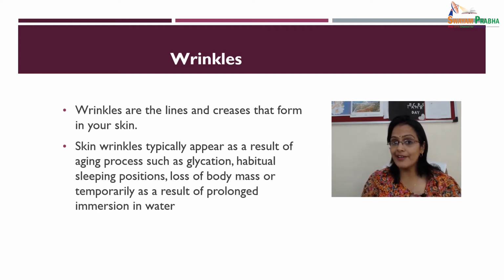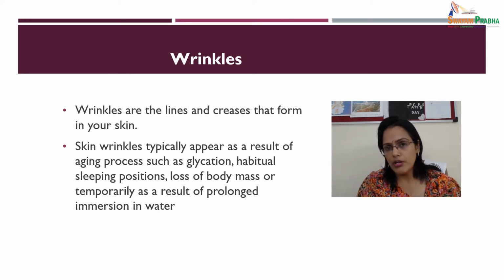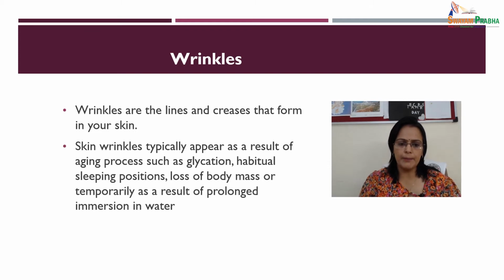When a person has suddenly lost a lot of weight, the skin becomes very loose and forms wrinkles temporarily as a result. Sometimes it is also a result of prolonged immersion in water, but that is completely temporary.